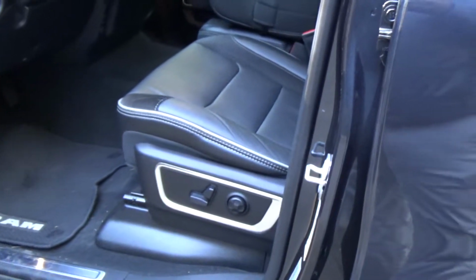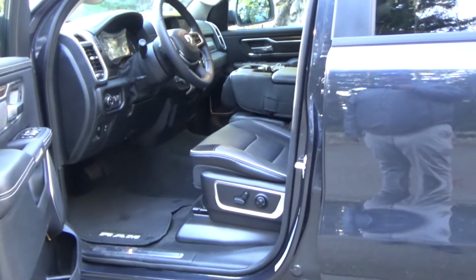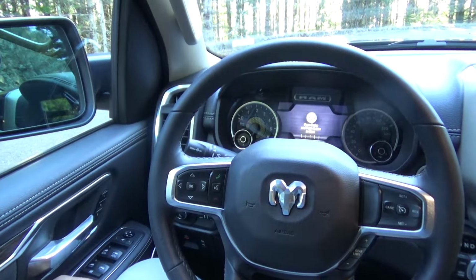So there's the interior of the 2019 Ram 1500 Laramie Crew Cab. Let's go ahead and hop inside and see what it's like. Welcome to the inside of the 2019 Ram 1500 Laramie.